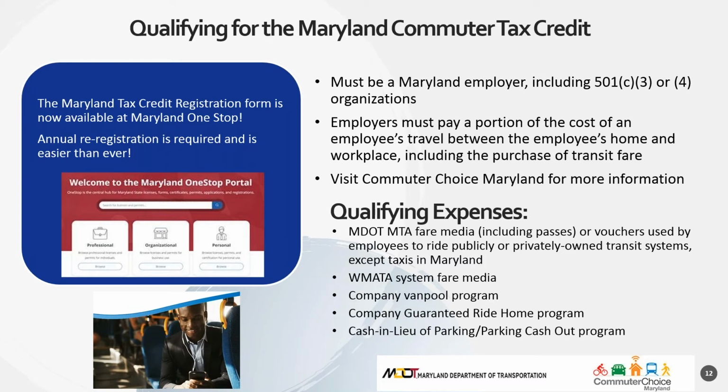And qualifying expenses are very well outlined for what counts here, including MDOT MTA, all fare media, all WMATA system fare media, the Metro system in the DC area, any company van pool program you might run, company guaranteed ride home programs, or if you have what's called a cash in lieu of parking or parking cash out program, those are also qualifying expenses.